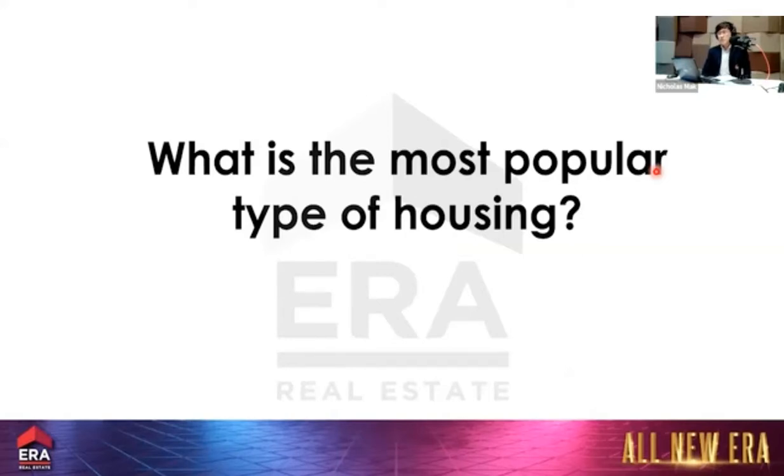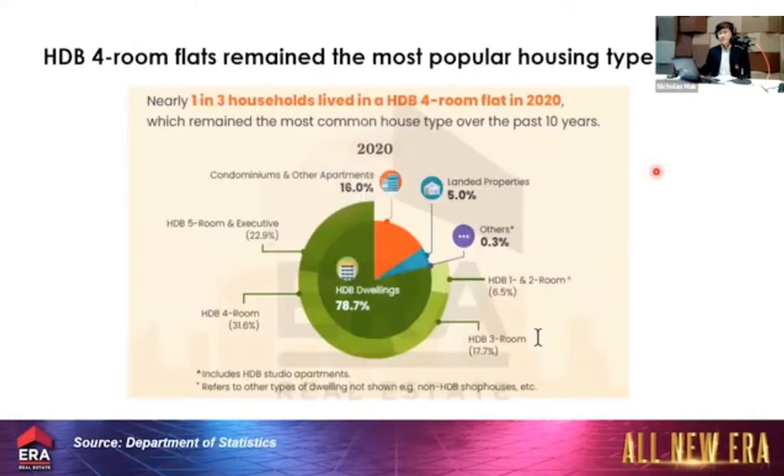What is the most popular type of housing in Singapore? And if you guess that it is a HDB 4-room flat, you are correct. HDB 4-room flats remain the most popular housing. It's also one of the most commonly found types of housing here. Now, a HDB 4-room flat has, of course, 3 bedrooms, with a living room and kitchen.